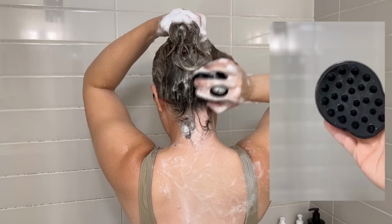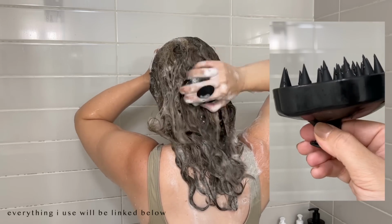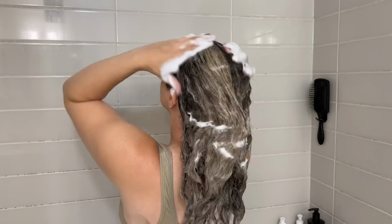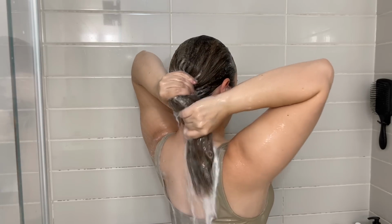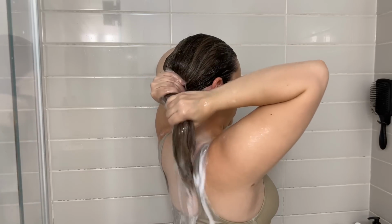I also go in with the scalp massager that I just got off of Amazon. They're super affordable, and they're also really great for different hair types. Personally, the reason why I use it is that it allows me to loosen up any buildup I have in my scalp from styling my hair, which I do a lot. I also love that the bristles on it are very gentle for the scalp as well.